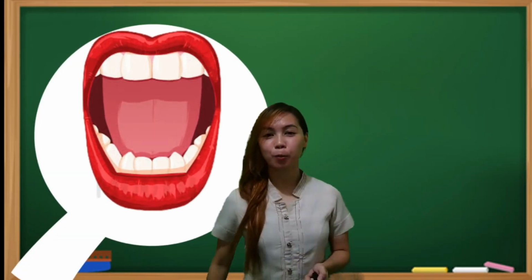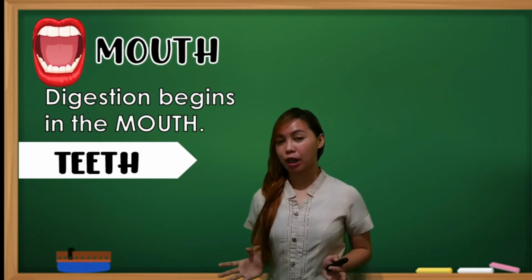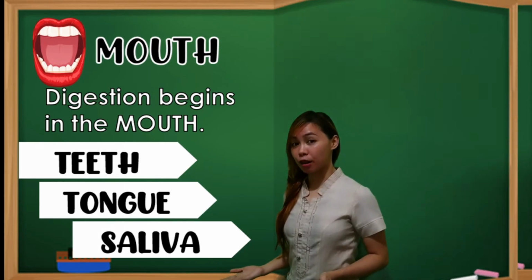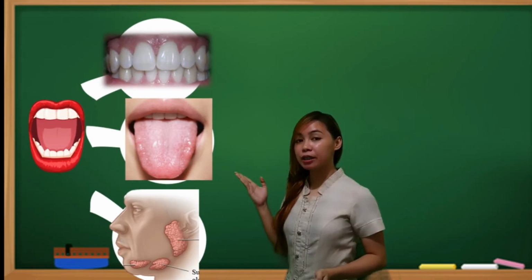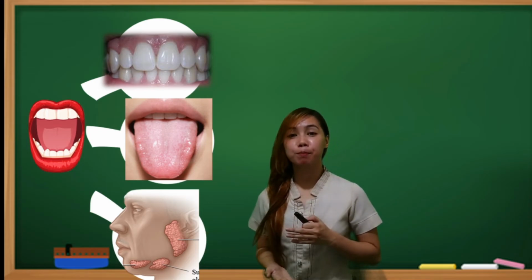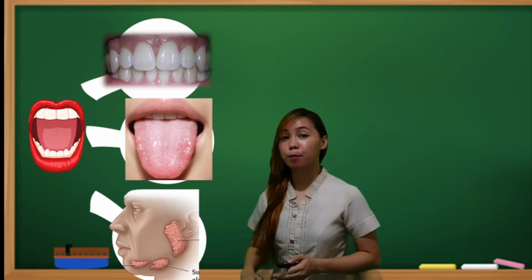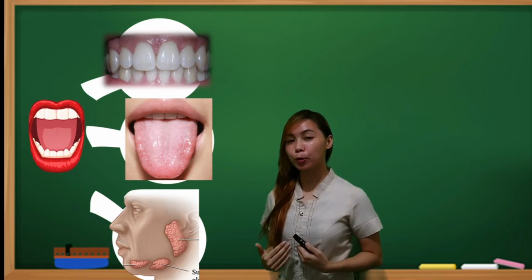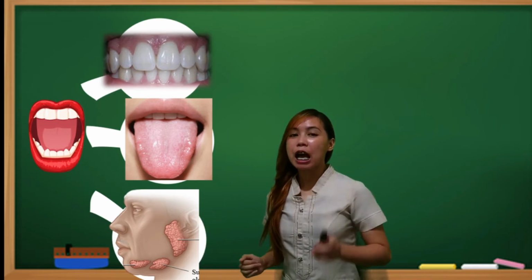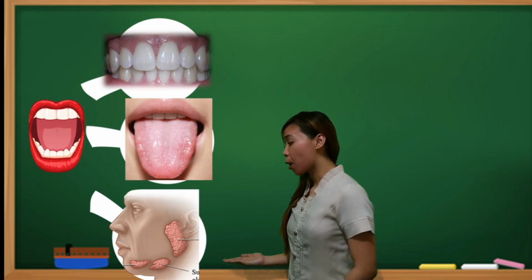So number one, we have the mouth. The digestion begins inside our mouth. It is composed of teeth, a tongue, and saliva. Our teeth cut the food into smaller pieces, while our tongue helps the food to move inside our mouth when chewing. It also helps push the food down into our esophagus while swallowing. When chewing, the food is softened and moistened by the saliva coming out from our salivary glands.